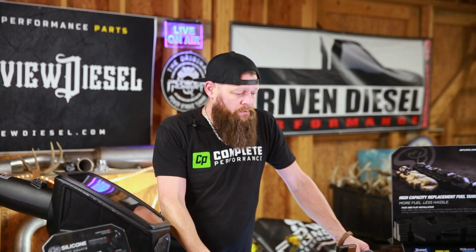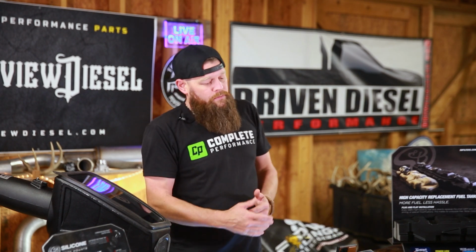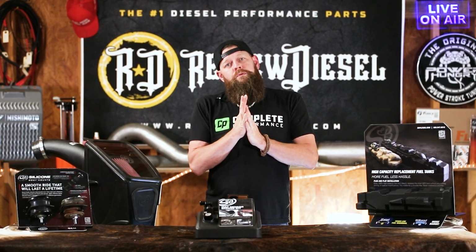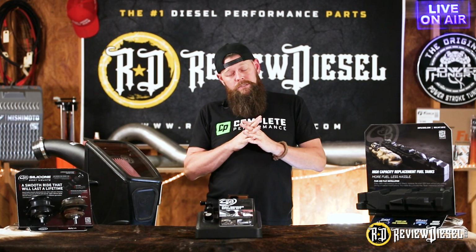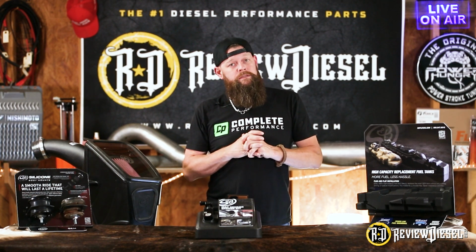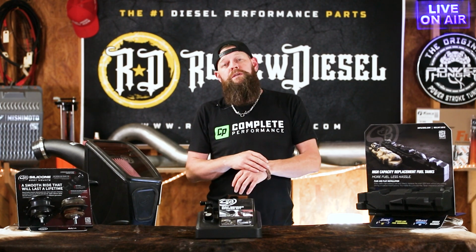I recommend the Banks intercooler kit for all OBS trucks. At this power level, you're getting to the point where you're probably going to have to invest in some head studs. If it was my personal truck, I would probably push it until I pop the head gasket and then address it, but I don't want to put you in that kind of a situation.